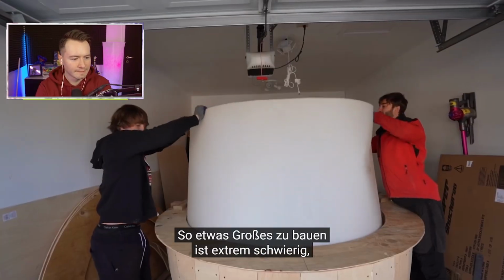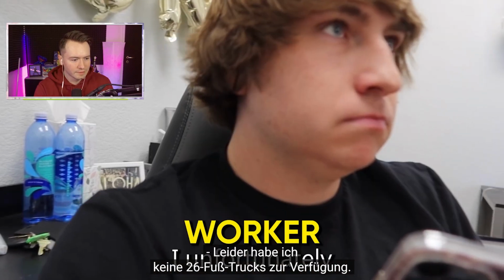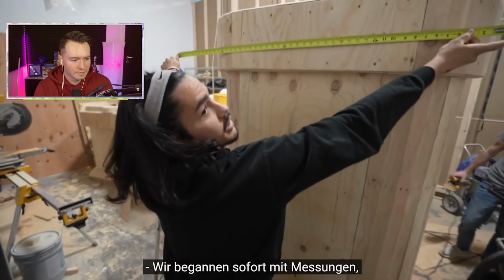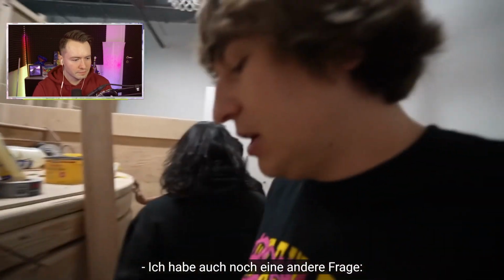Huge. Building something this big is extremely difficult, but transporting it across the country is even harder. And the rental truck company just called and canceled last second. Unfortunately, I don't have any 26-foot trucks available. Are you able to downsize? We instantly started making measurements to see if we could get a smaller truck. Yeah, dude, no shot that's gonna fit. You're gonna need a 26-foot truck. I also have another question.